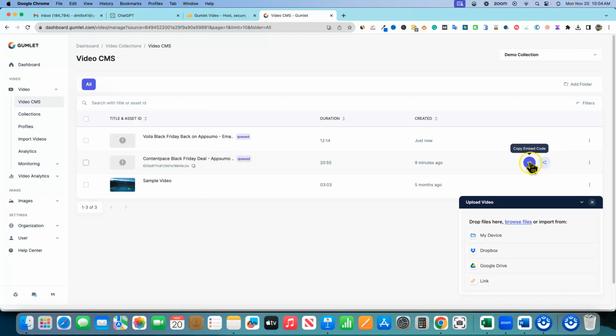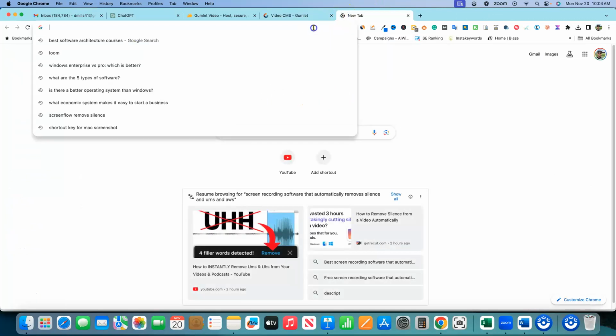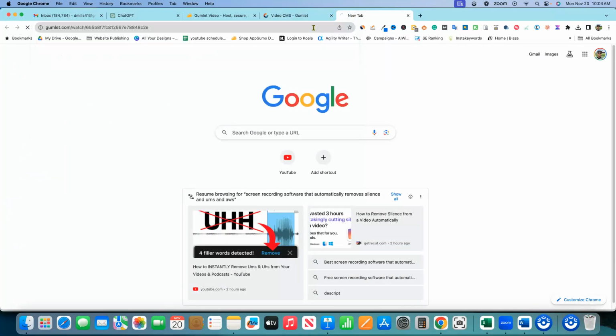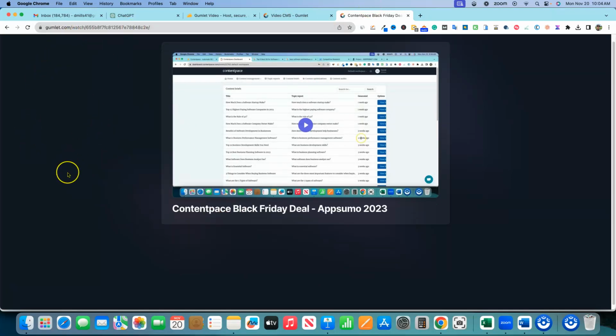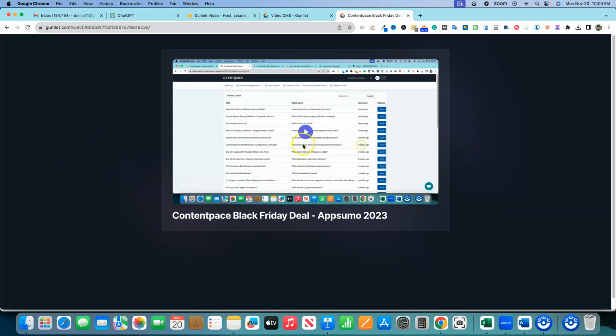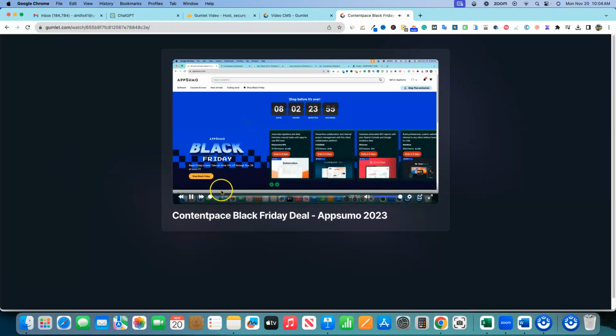And you could copy the embed code right there. You can share the URL right over here. We'll go in here and see what that looks like. So this is what it'll look like if you just share the link with someone, right? So you can quickly upload and then have this nice video player to share. This is what it looks like.